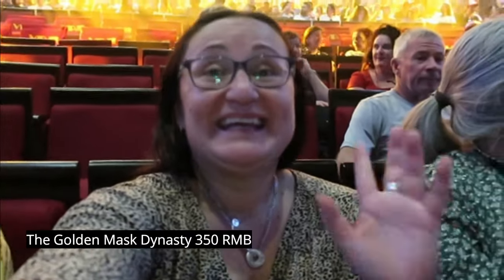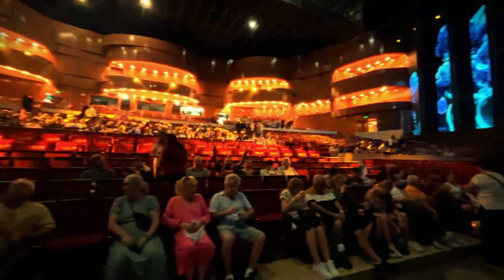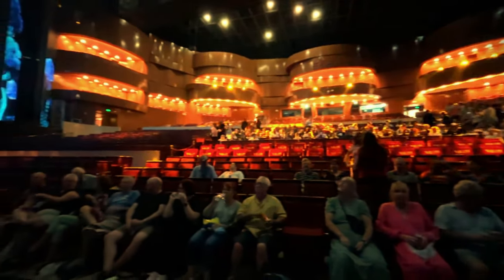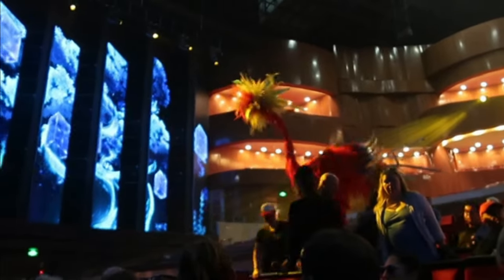So we are ending our day here at the Happy Valley. It's been a long, hot day. It's nice and refreshing in here. This is an optional tour which costs $350 Chinese dollars. It's an hour and it is called the Golden Mask. So sit back, relax and enjoy.